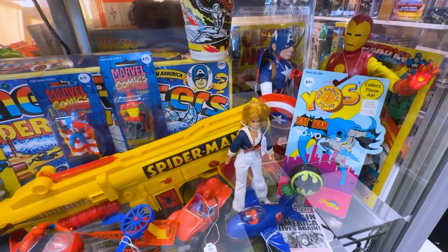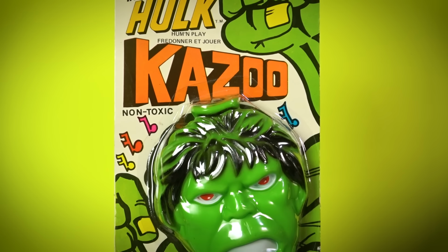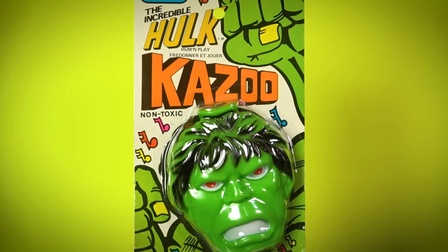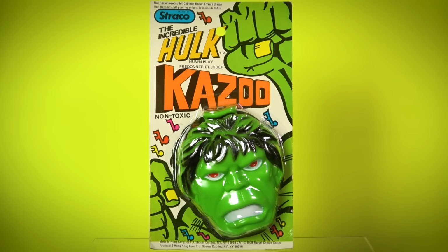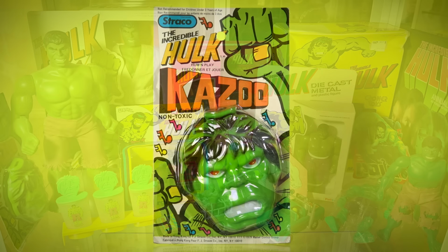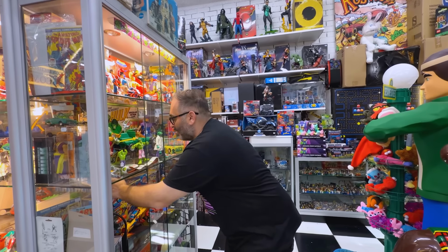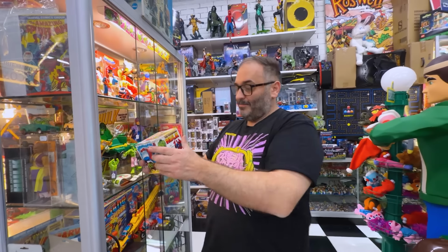And when I saw this carded kazoo from 1979, I think it is, I was just like, that's the era of Hulk I love. It's a weird item. It's super colourful. It's going to look great in the display case. And it's in really, really good condition. I mean, just look at that card back. I've never seen an Incredible Hulk kazoo before, but now that I know about it, I'm glad that I own it and that it's proudly displayed in my vintage Incredible Hulk collection.